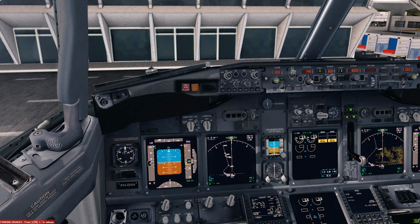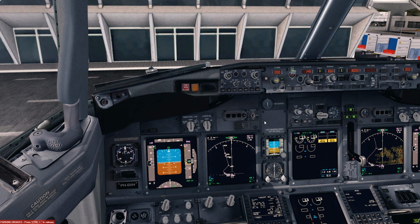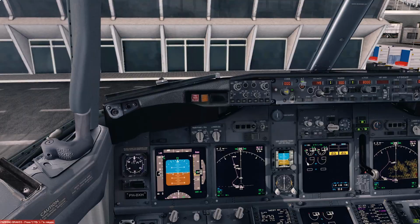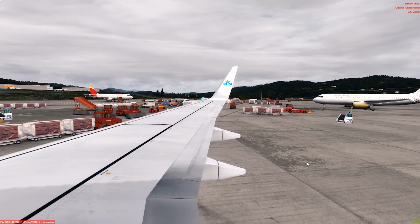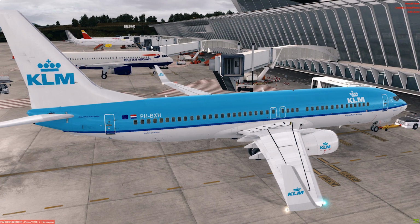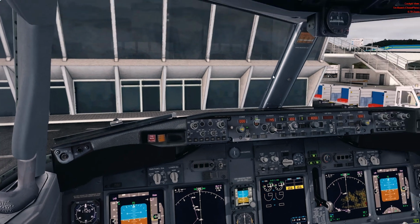So I don't know if you guys can notice it, but I cannot really hear GSX through my headphones. So you guys either hear it or not, but we're about to release our parking brake to start our engines here. And yeah, as I said, this is the new ORBX airport that we are going to talk about when we are mid-flight. So parking brake is released.